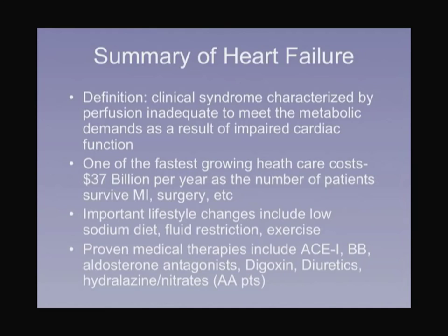They're living longer lives. And in terms of the treatment of heart failure, lifestyle modification is extremely important. Exercise is important, weight loss. And then we have medical therapies that have been proven to reduce mortality and improve symptoms in patients with heart failure. They include ACE inhibitors, beta blockers, spironolactone, and in patients who are African American, the hydralazine and nitrates.